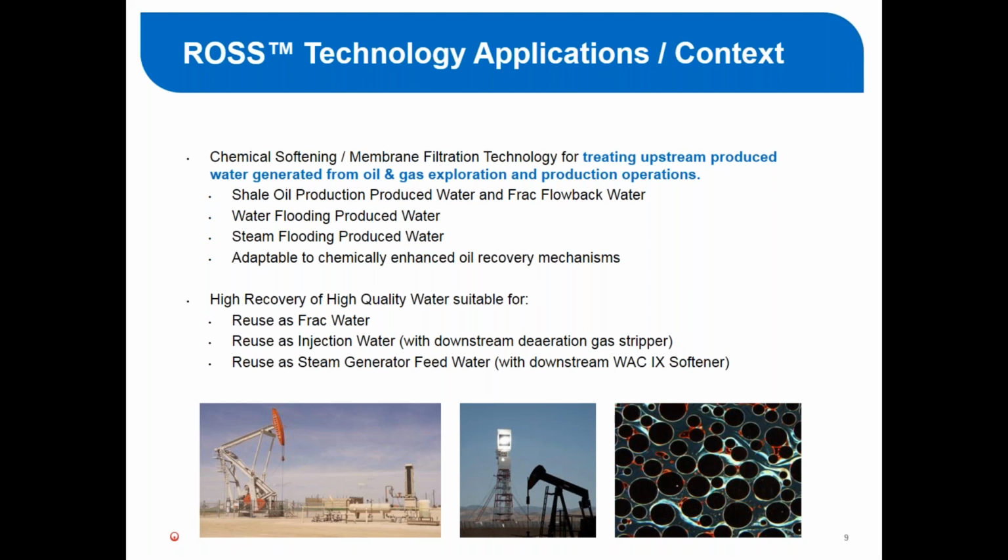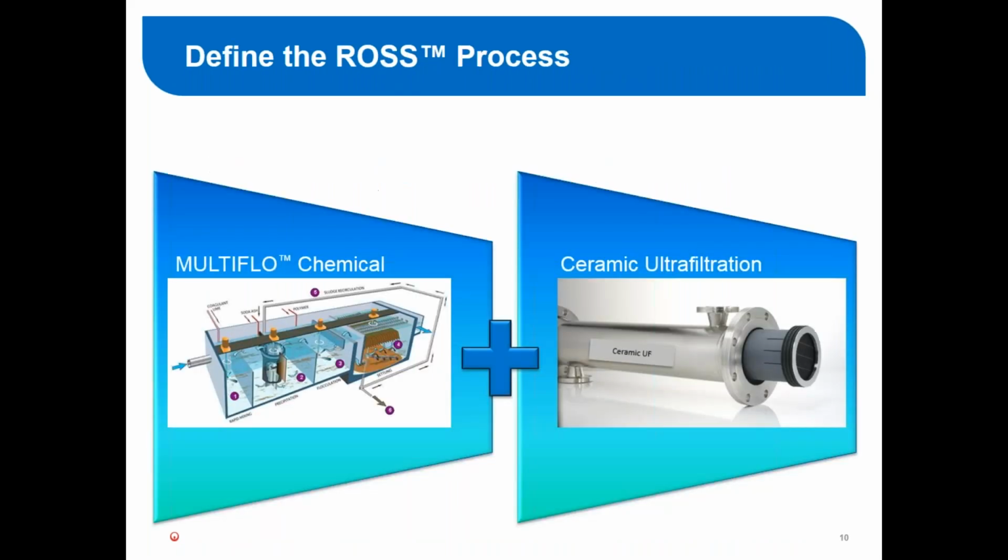So applying ROS in these reuse applications allows the oil field to become less reliant on consuming freshwater sources and allows them to minimize their liquid waste that would otherwise need to be disposed of. So the ROS process is a combination of two technologies. It combines Veolia's proprietary multi-flow high-rate chemical softening process with ceramic ultrafiltration membrane technology, and it achieves a high recovery of high-quality water that's suitable for reuse in steam flooding, water flooding, and fracking operations.